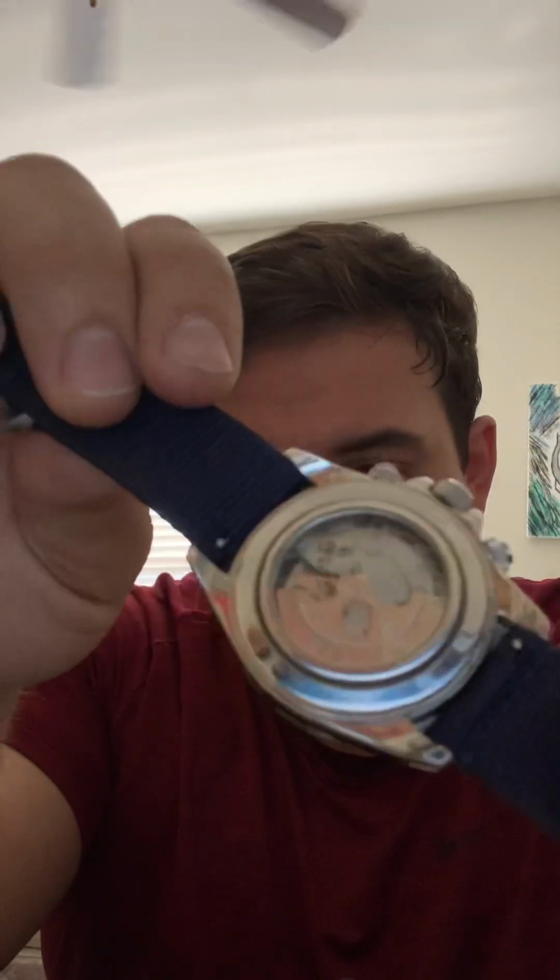And then I like this one on the bracelet too. I have a bracelet for this watch instead of the NATO strap, but this is neat in terms of a watch that's pretty bulletproof. Case is very simple, hard to knock it around. Okay, this is nice, automatic.